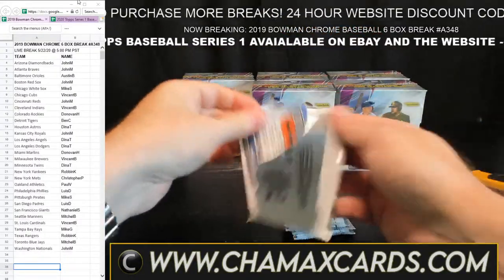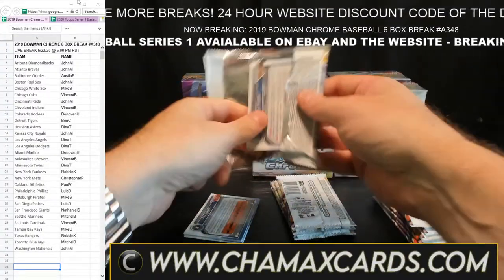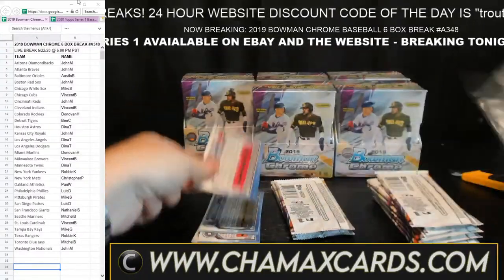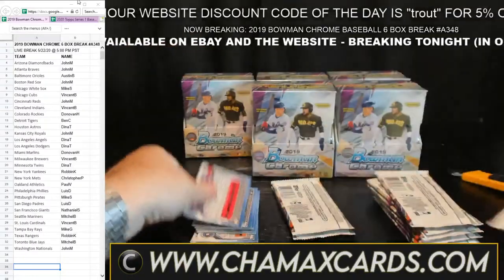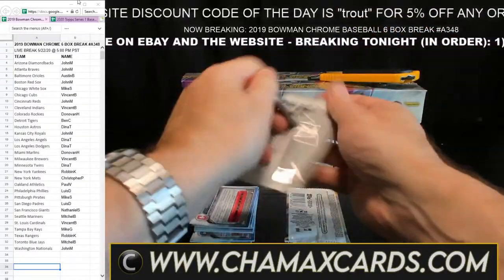So, again, we're doing Bowman Chrome first, and then we're going to do the Topps Baseball Series 1. This break should be half an hour-ish, 40 minutes. Pretty fast. Just six boxes. And, yeah, so let's do this Bowman Chrome break, which took a long time to fill. But, hey, we're doing it.